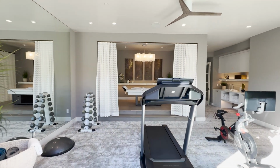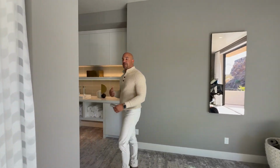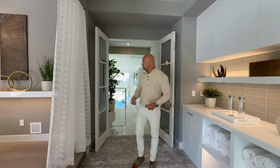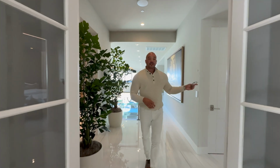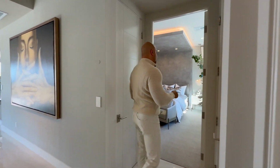A lot of times, this is called like a flex room. So let's just say that you don't care to make this an exercise room. You can instead elect to make this into a movie theater, which I would probably do. But really, really neat. Now let's come over here to the right and let's check out one of the secondary bedrooms.